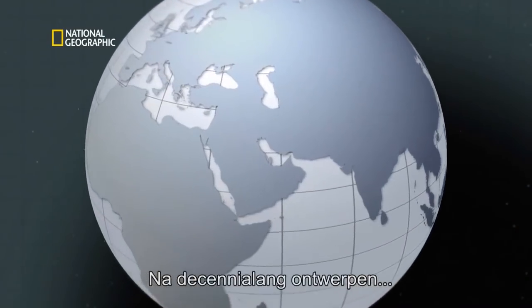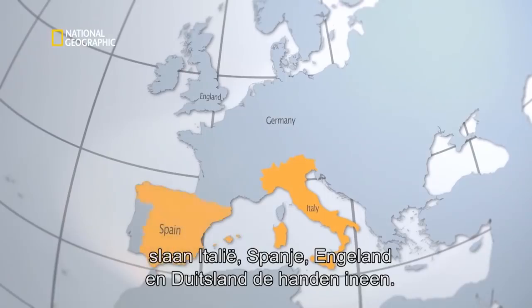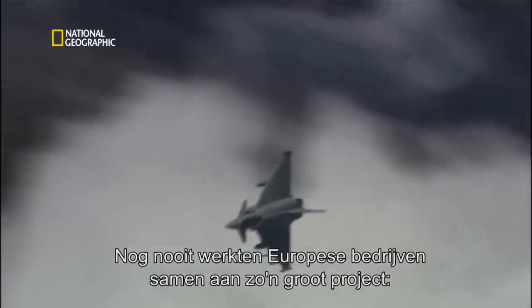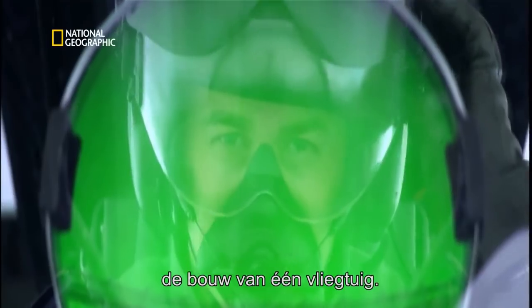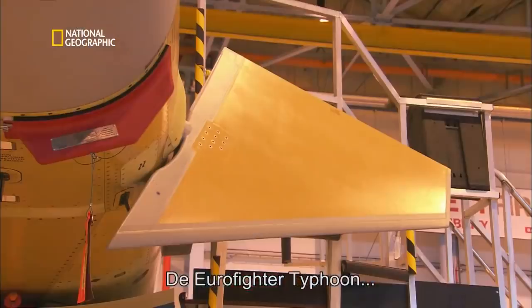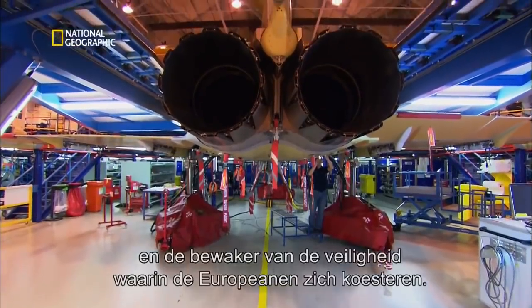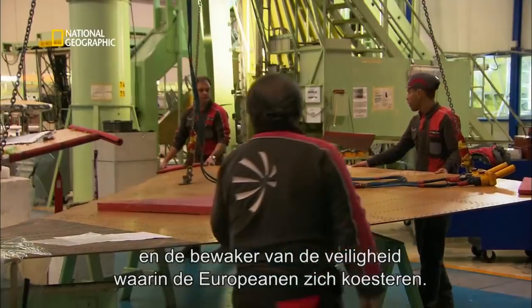After decades at the drawing board, 4 European countries, Italy, Spain, England and Germany, join forces. It's the biggest industrial collaboration in European history, formed solely to create one aircraft. The Eurofighter Typhoon. The best combat aircraft you can buy. And a guardian of safety under which millions of Europeans sleep.